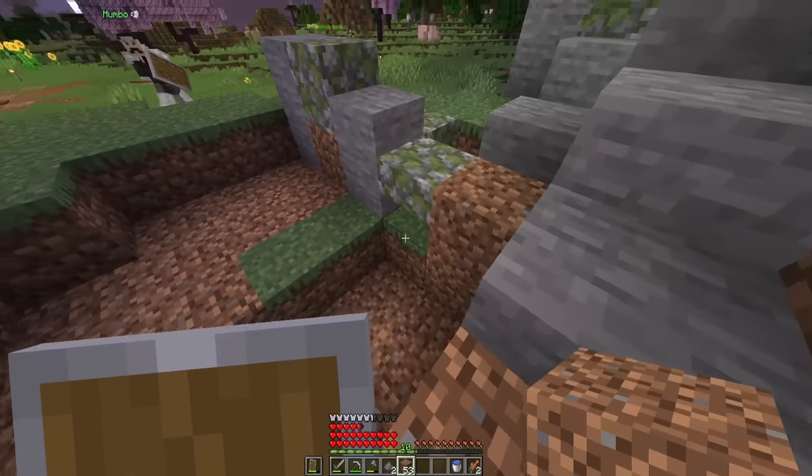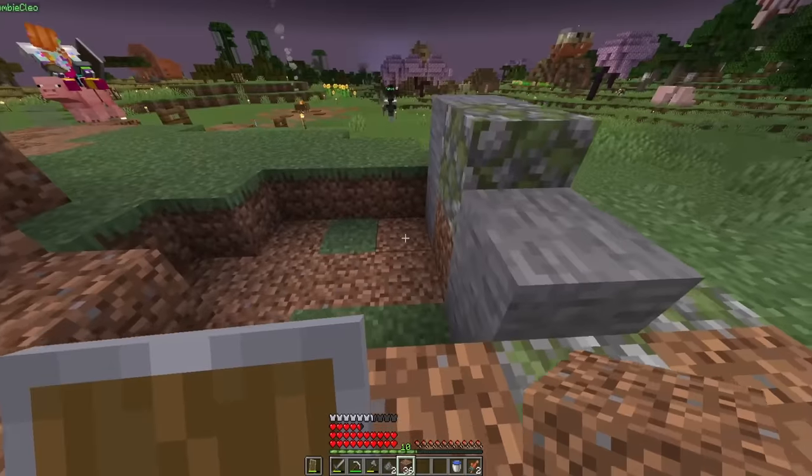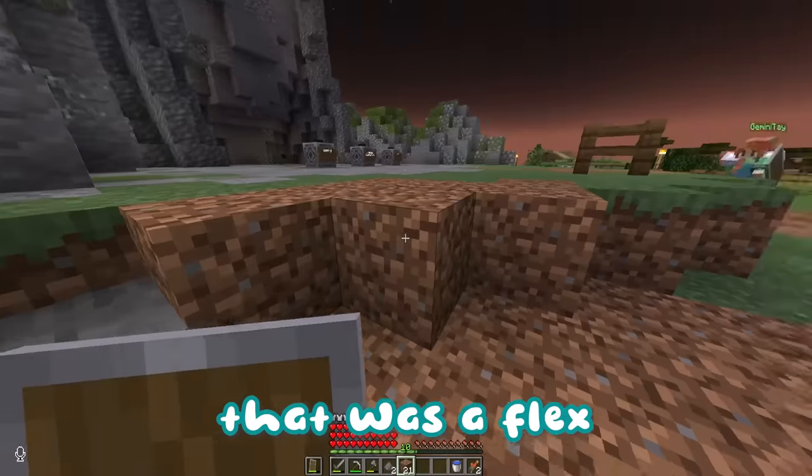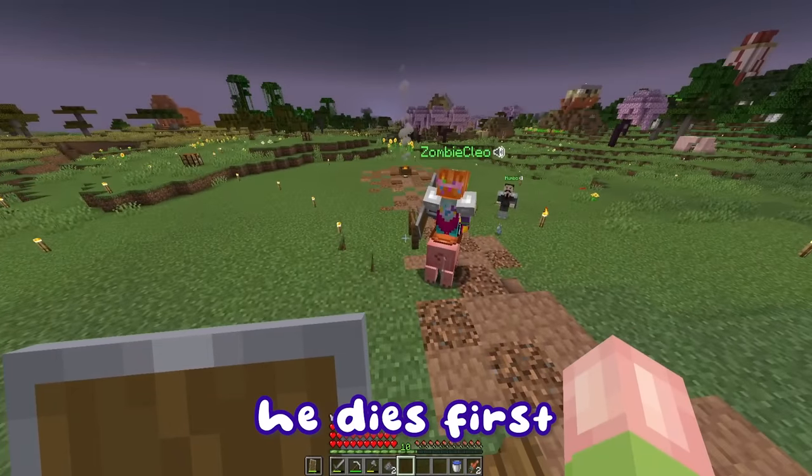How did I hand in my task and then leave this area with less hearts than I arrived with? That doesn't even make sense. Yeah. I mean, I had 30 hearts. So. That was a flex. He just wanted to flex. Oh, he was just being Mumbo. It's okay. He dies first.